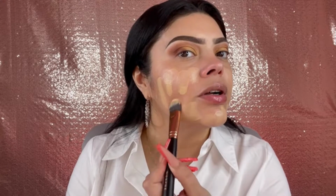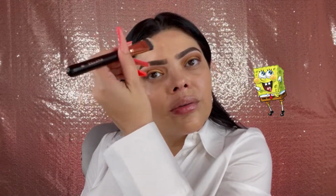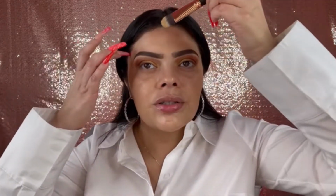I'm not going to go into the under eye area because that's where I'm going to put my concealer. And I don't want to have too much product in that area. Go like that. I like to use this foundation brush really just to apply it to the face. I'm like a sponge type of girl, so I always go in with the sponge and really push that product in.